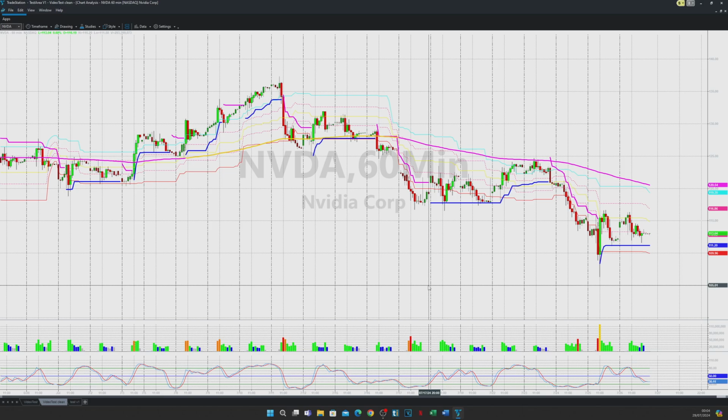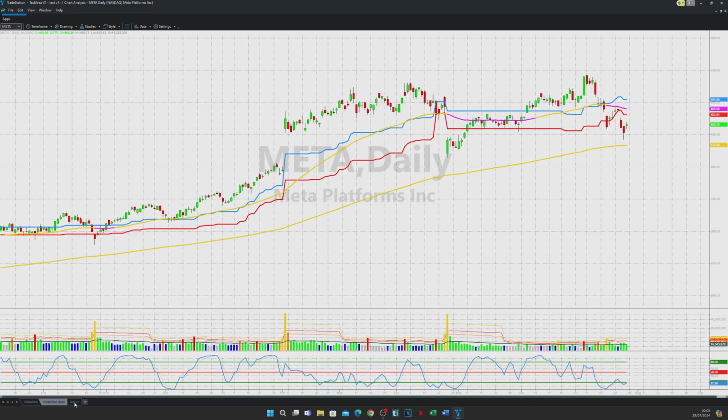Go for mRNA, Meta. Sorry, let's check Meta, because Meta was also a bad one. A lot of gaps, guys, but still there is a gap at, let's say, 404, let's say 400. Is it off the hook? It managed to break, so it means continuation on the daily.